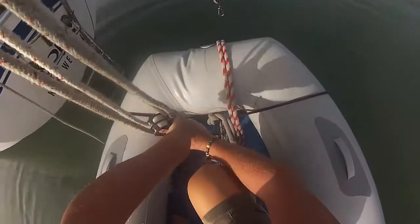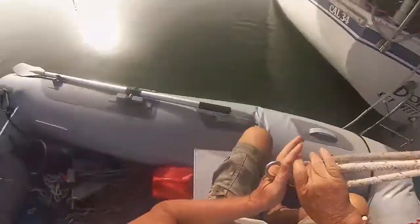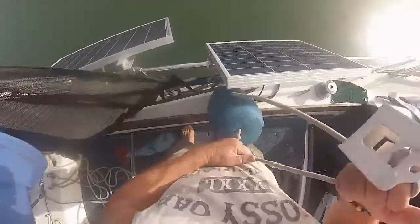Anyway, go back to the boat, fly the dinghy up, start stowing stuff for windage so I don't catch a lot of extra wind, and then just make sure everything's ship shape, and then just hurry up and wait.